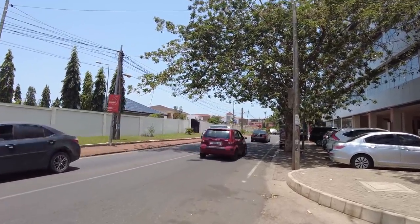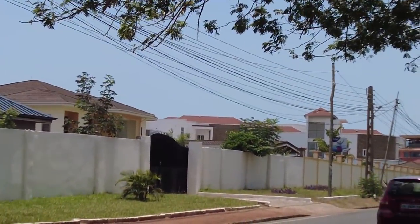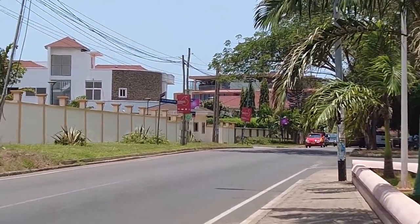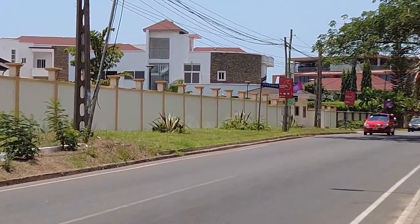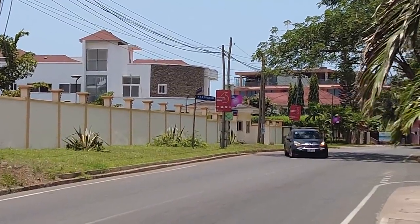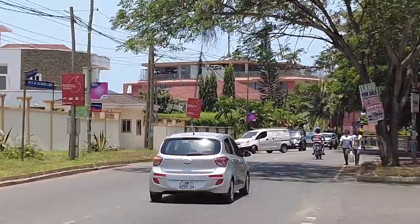So I have been in Accra, Ghana for a while, and I've been to this particular restaurant a couple of times. It's actually really nice, and I can't help but notice how amazing and well organized this neighborhood looks. So I'm going to be taking you on a walking tour of this place.